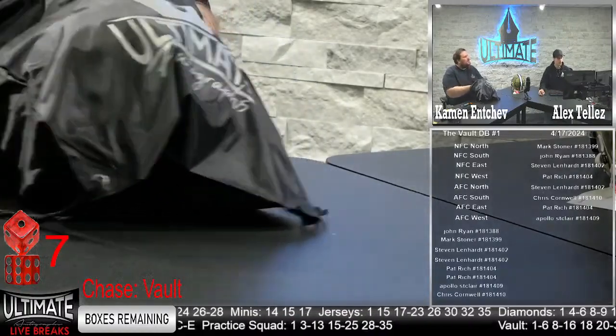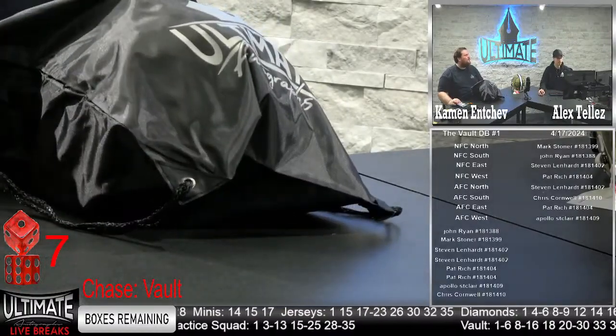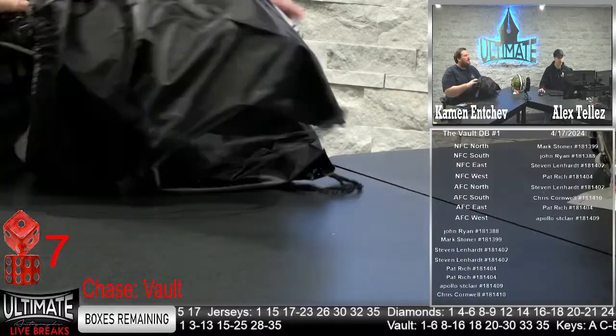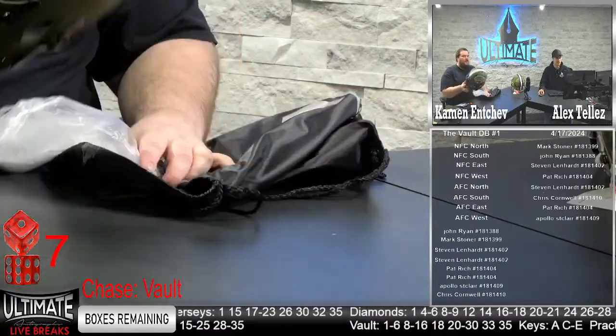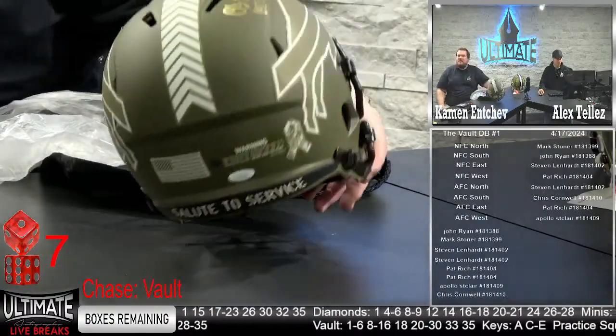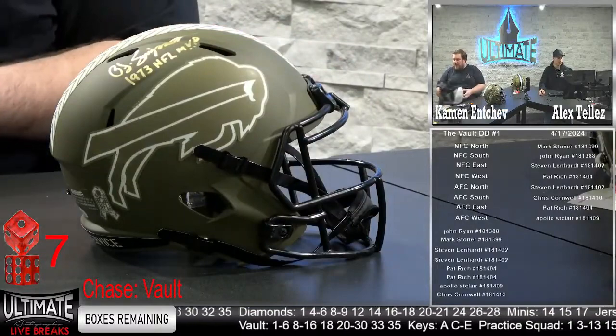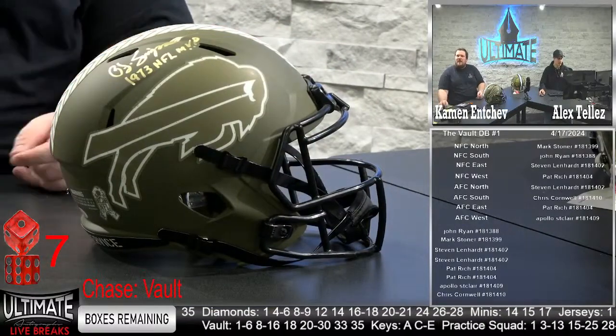This is actually also one of the reps. I think I mentioned two reps. I think there's actually three reps in this series. This is actually this three in the vault. O.J. Simpson, 1973 NFL MVP. O.J. just passed away here this last week.